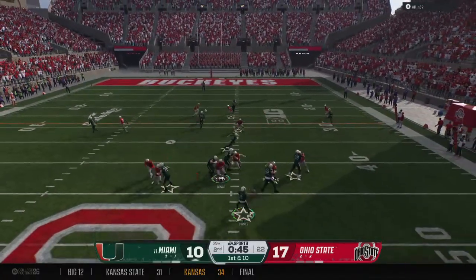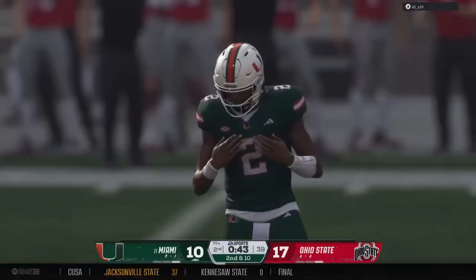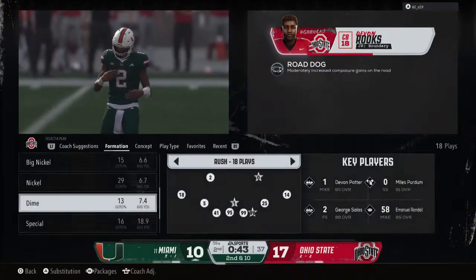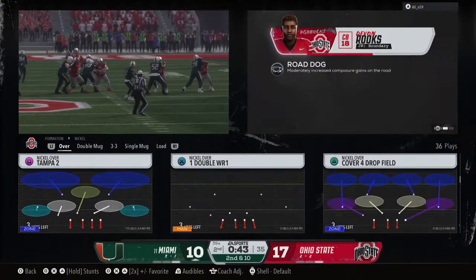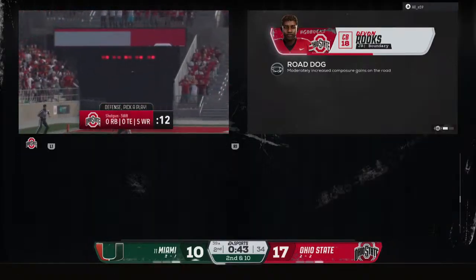To the air on first down. Unloads it left. And they're not on the same page there. Sometimes a quarterback just needs to turn the ball loose. It was like he tried to guide that one in, and it disrupted the timing.